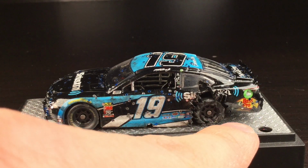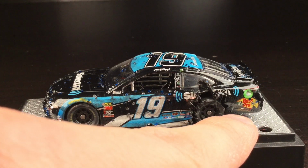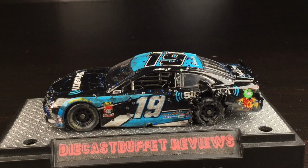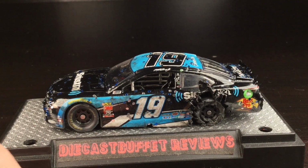You can see how the left rear is actually rolled in. That's not cut. Some people take a power tool and they just cut it off. No, I don't believe in that. I believe in rolling the fender. I think that adds a little bit more immersion to it. It makes the diecast a little bit more detailed. I like that, right?